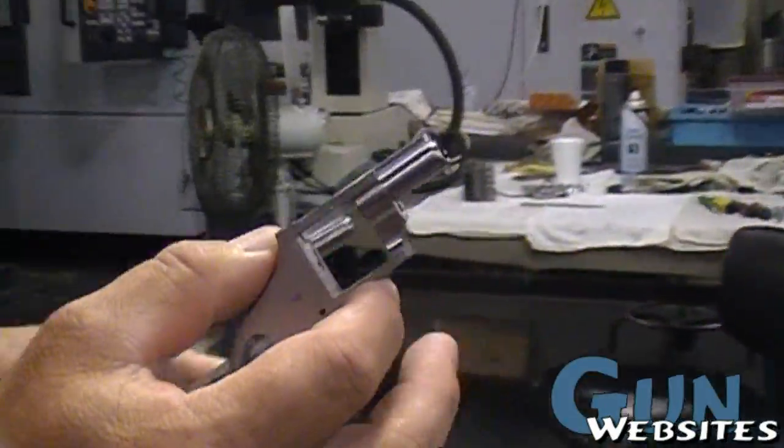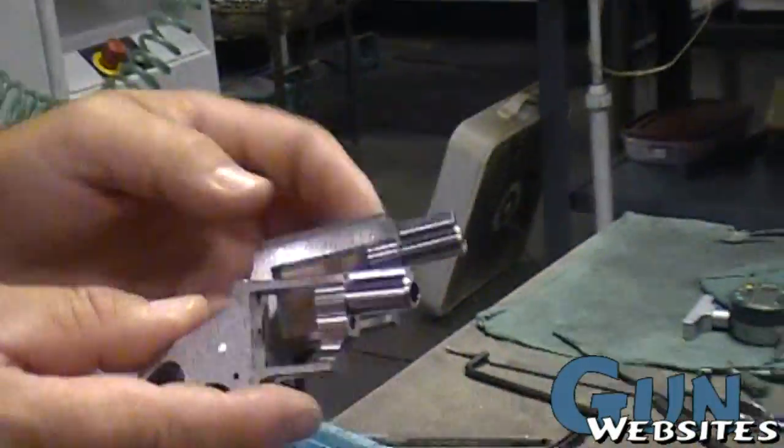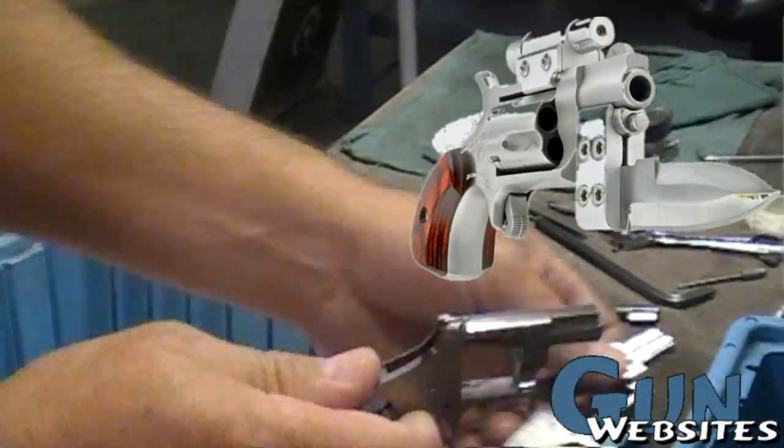Well, we've got it running. I have a question that made me think when I saw the laser. I was going to ask about the laser light, yes.